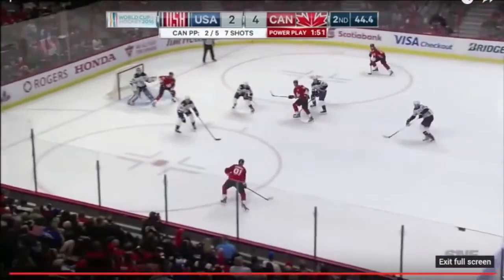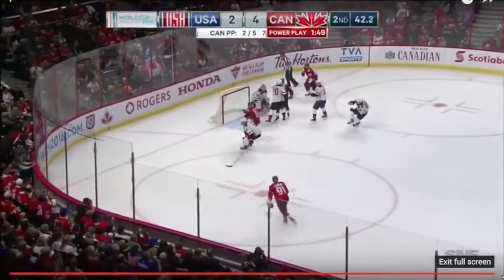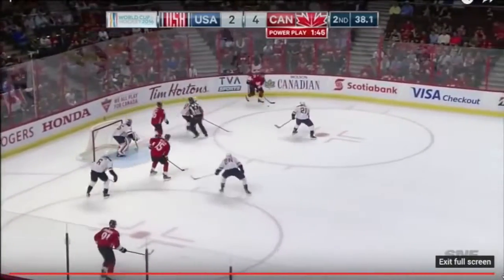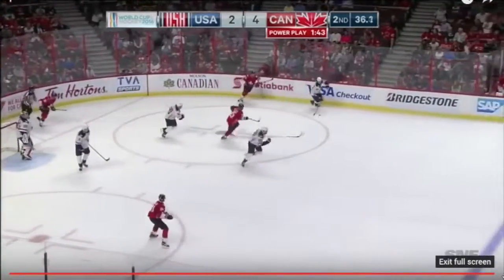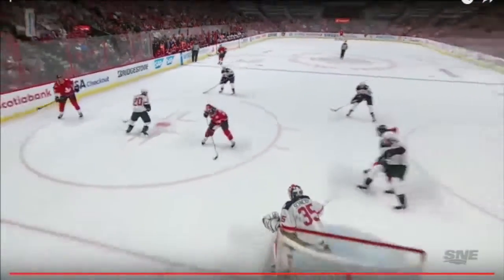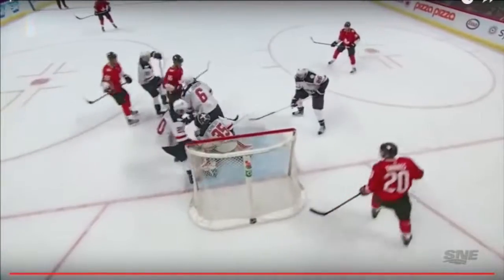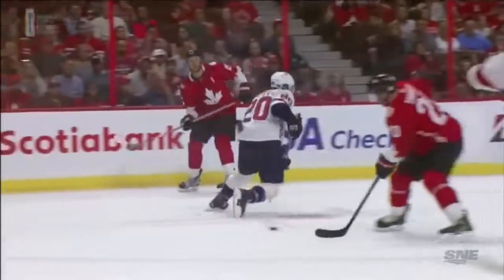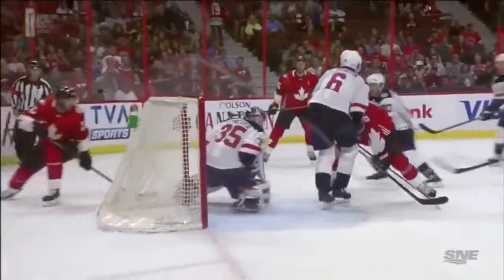Saucer pass to Doughty. Doughty goes across to Stamkos. Cross-ice feed. One-timer just missed off the stick of Tavares. Out of the corner, Tavares looks around. Babcock talking about that in the pre-tournament talks with the media, that you got to get players that are good in these tight areas, and it's a small ice surface they're playing on. It's not an Olympic-sized ice surface, so things happen quickly, and you got to make these little passes and then get pucks off your stick quickly to the net.